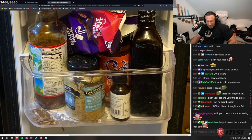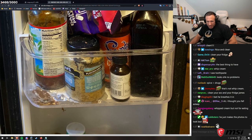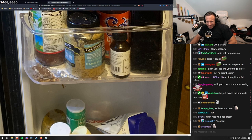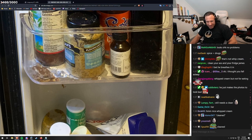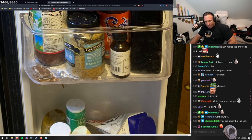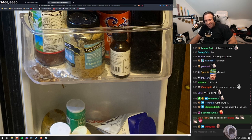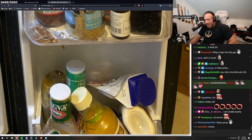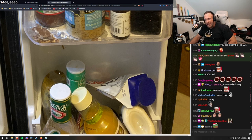I don't know what all of these sauces are, but... You need to clean a little bit here. That's because that's where I keep the chocolate bar, and when I pull the chocolate out, the chocolate... I can see that. Yeah, and that's all like old chocolate. Yeah. For you, James, this is approved. I have to say, I thought it would be way, way, way worse.